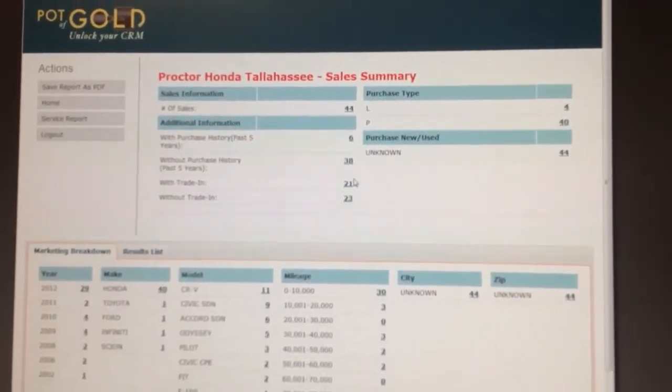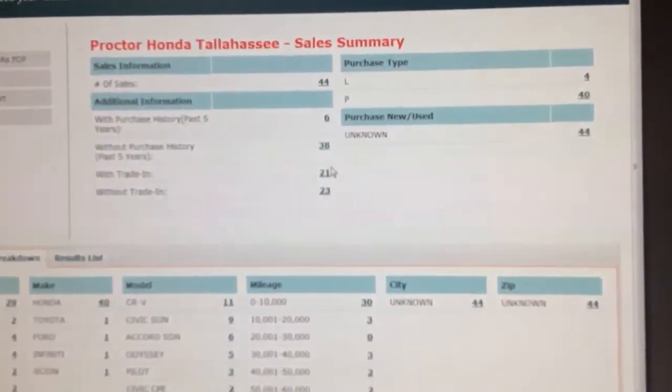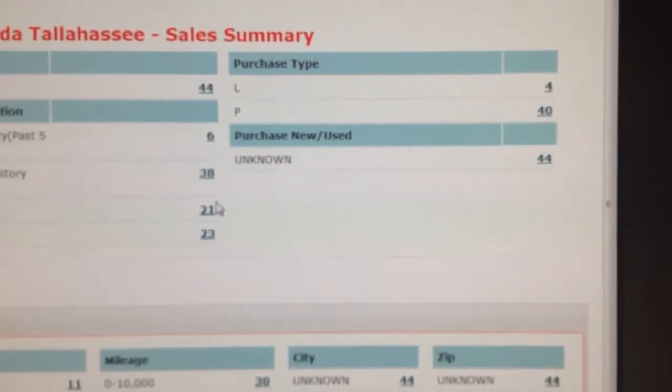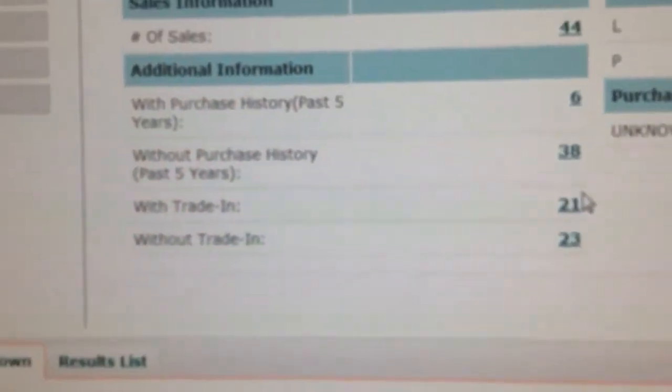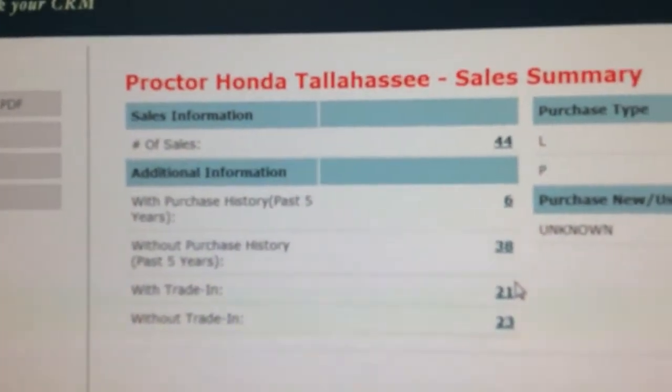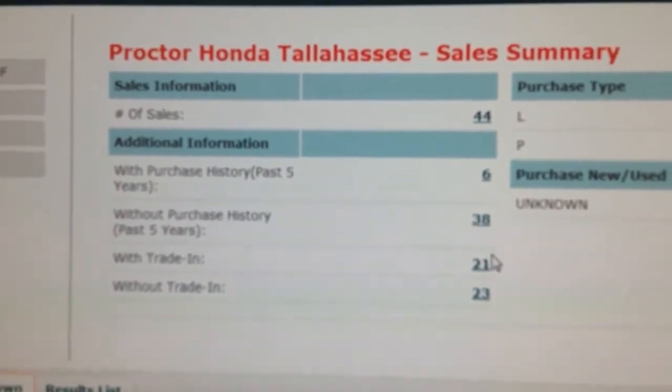Now, our system, we do not report that number because it's none of our business what you're doing on the front end and the back end. Service is a little bit different because we're able to show you the repair order per repair order numbers. But most dealers know what their front end profit is and what their back end profit is. And this dealership, we generated 44 sales in 2 months.